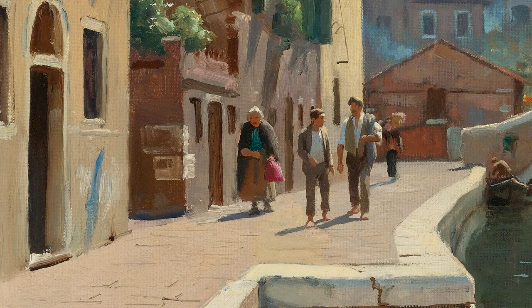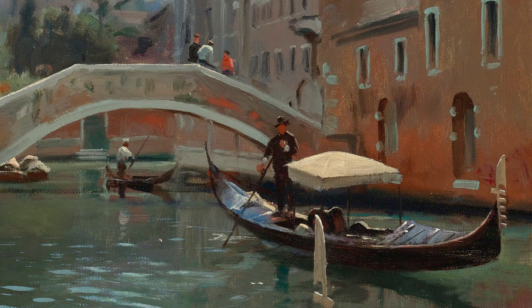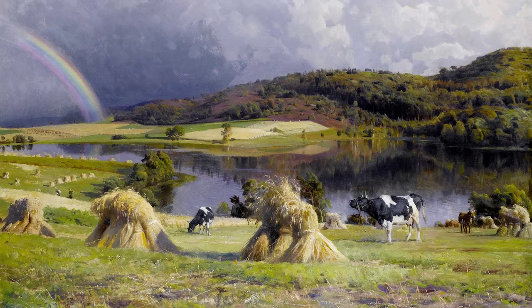From his travels, Mønsted also found inspiration in historical landmarks. A View from Hans Christian Andersen's Bank, Himmelbjerget, Denmark in 1927 captures the essence of this beloved fairy tale author's hometown, creating a nostalgic scene that transports viewers to a bygone era.